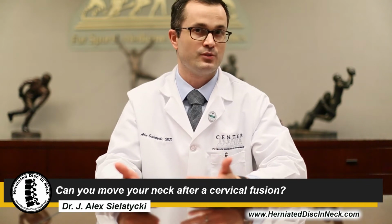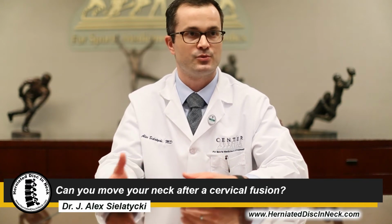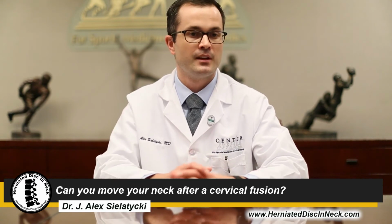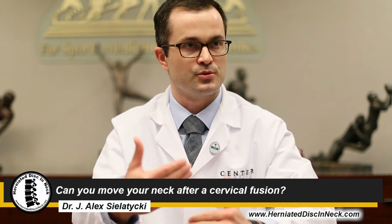And many patients actually will feel like they can move their neck more because the pain is now gone. So they have a bad disc herniation between the C5 and 6. If that level is fused, that pain can go away. And so they may feel more mobility than they did previously. So typically, neck fusions don't necessarily change your perceived motion.